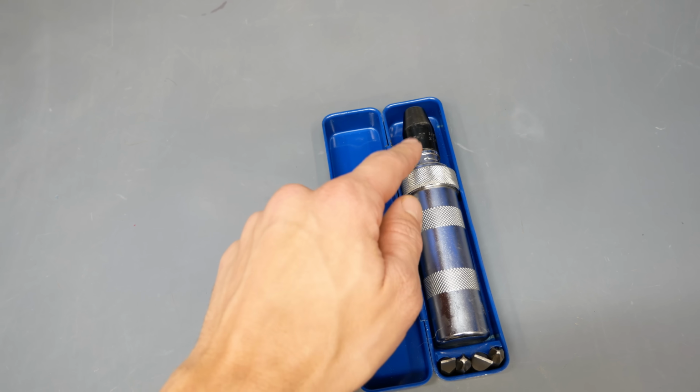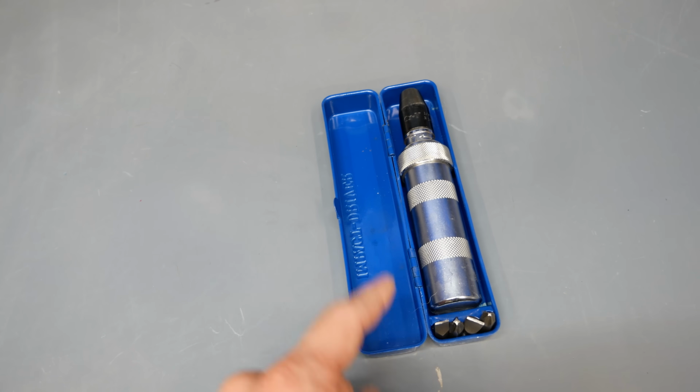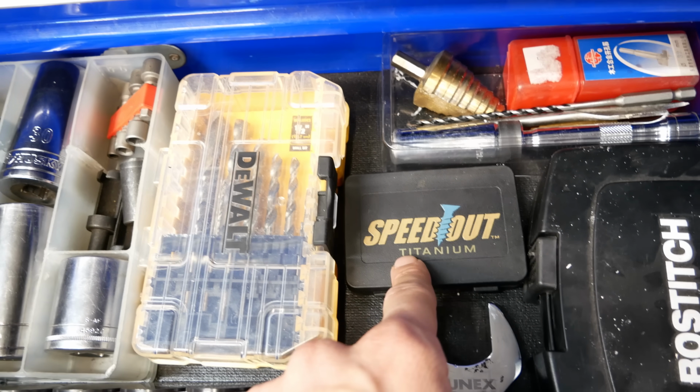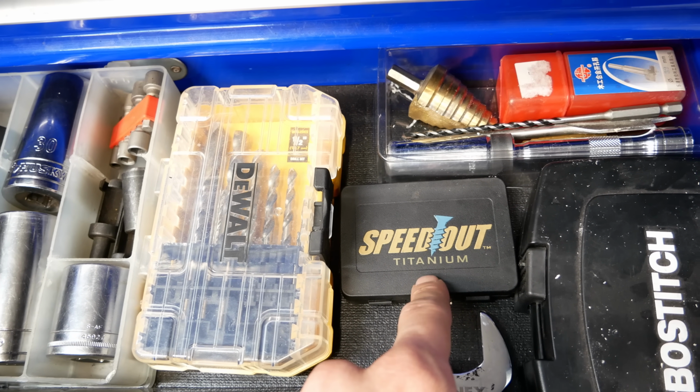Sometimes this is the only way to get a bolt loosened and is much more efficient than trying to use a Phillips or a flathead with your hand. Beyond that, I just have assorted drill bits and deep, large sockets. Also hate when you have to use this, but does come in handy. This kit here is used to remove bolts with broken or stripped heads.